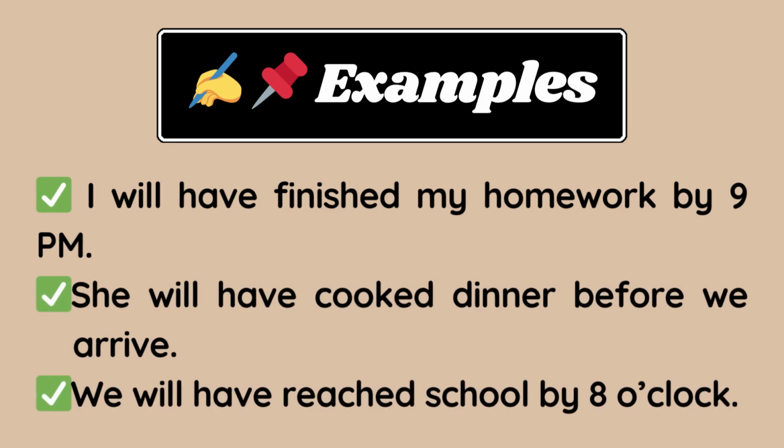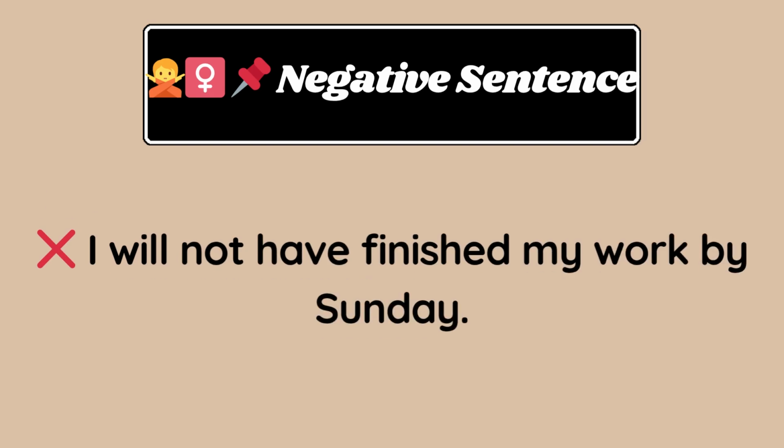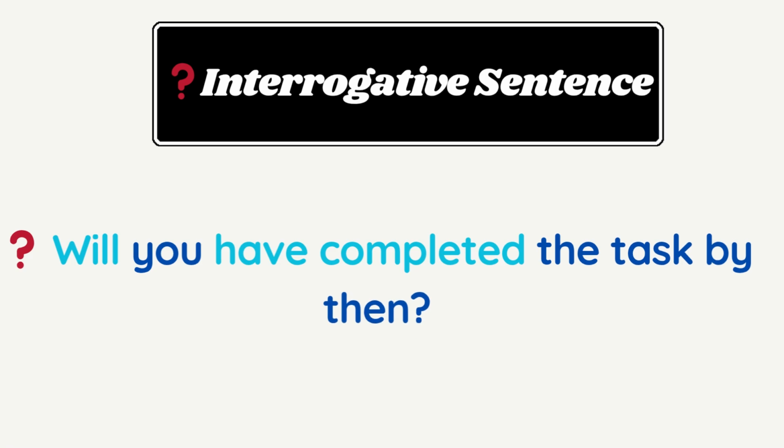Examples: I will have finished my homework by 9 p.m. She will have cooked dinner before we arrive. We will have reached school by 8 o'clock. Negative examples: I will not have finished my work by Sunday. Interrogative examples: will you have completed the task by then?